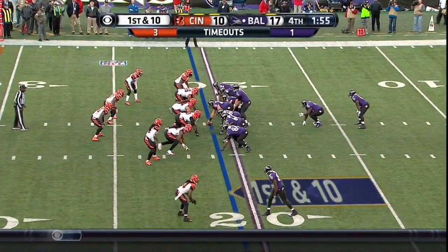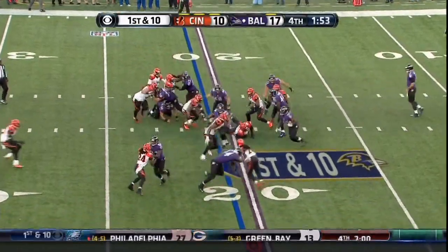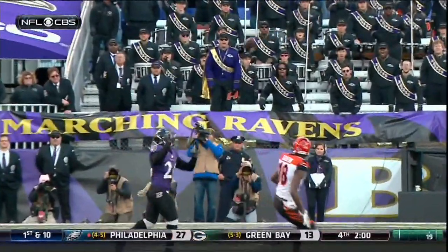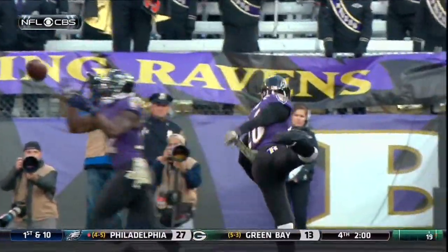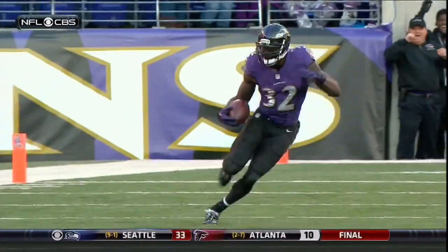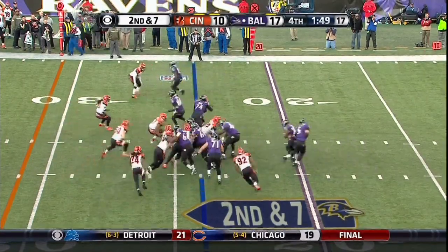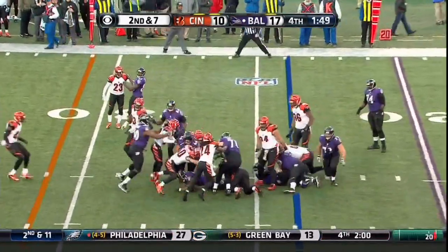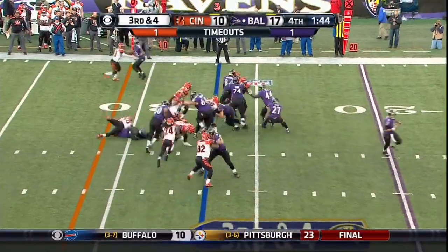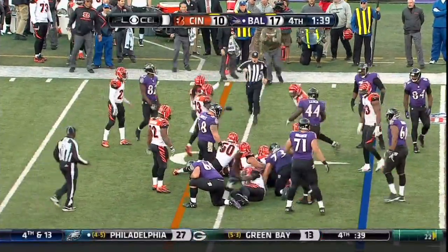Cincinnati has all 3 timeouts without a Ravens first down. They will get the ball back. Bernard Pierce with running room out to the 20. Like 5 feet over his head. Matt Elam gets his hands on it first, and the old tip drill then to Ihedigbo. Rice. Ball back with a fair amount of time. Rice to the 30, and that's short of a first down.